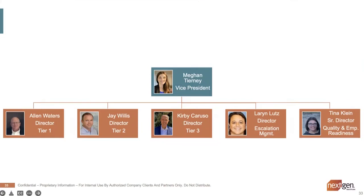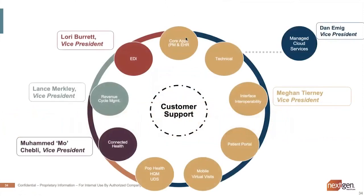So today, as you see, we have Megan Tierney, who is Vice President of Support. That is who I report to. And then I have several other peers, Jay Willis, Director Tier 2, Kirby Caruso, Tier 3, as well as Laren Lutz, who is Escalation Management. And what Laren does for us is that when there is overarching escalation, whether that be at a client level or maybe product level, she helps ensure that all the appropriate resources are involved. So just a little quick highlight there of who's who. So we can go on to the next one.